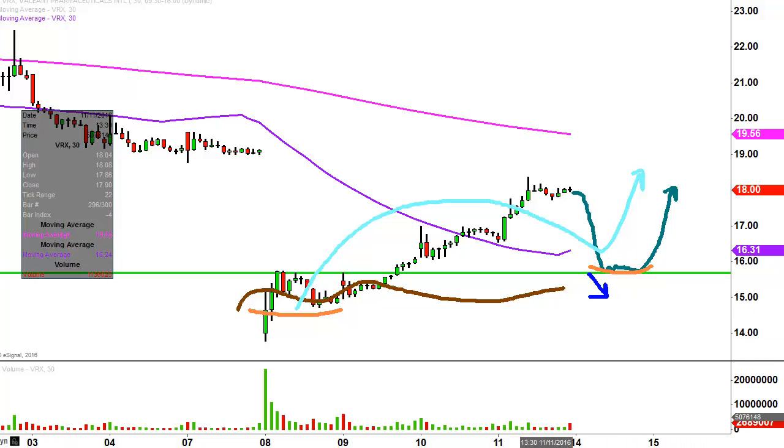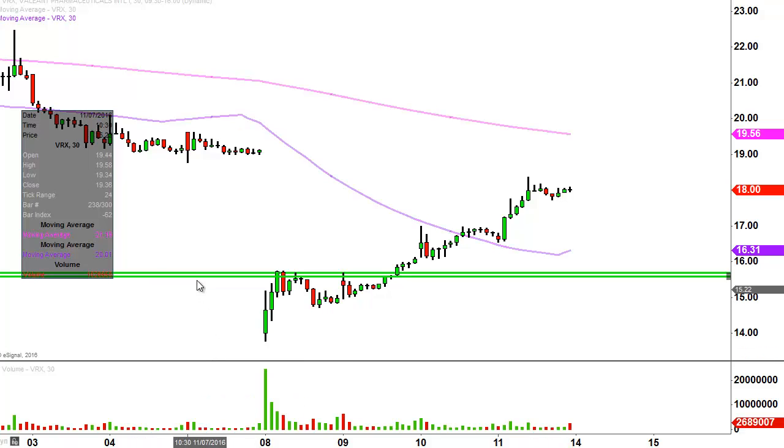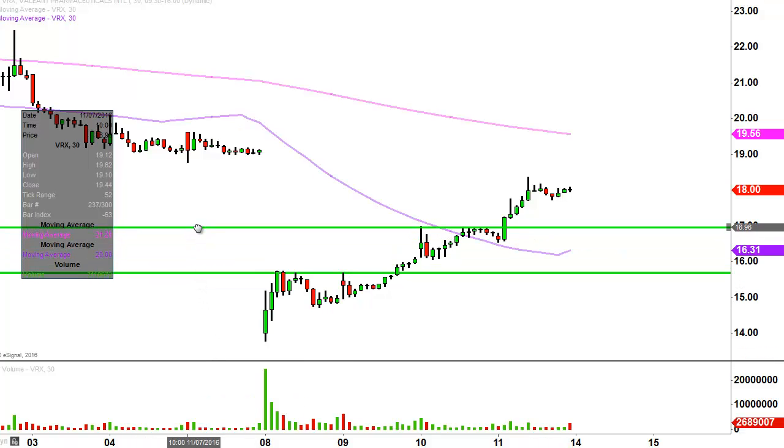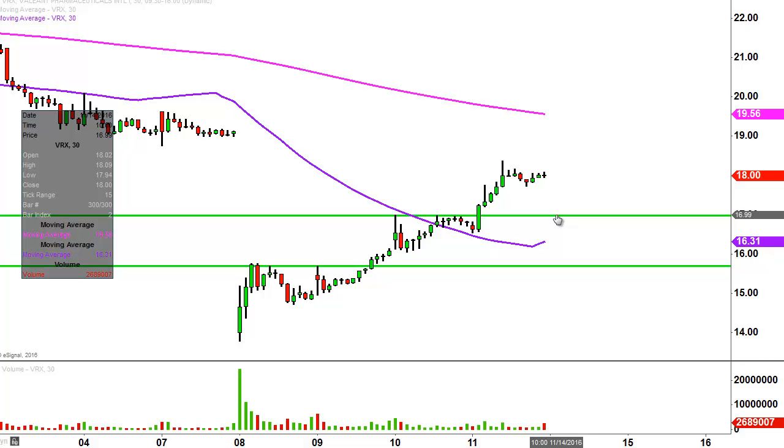Now, ideally speaking, that's just a must-hold level. But if you say, Clay, what would make this chart look the absolute strongest going forward? If the price can stay up above that point right there at $17, that would be the best case scenario. But again, I'm not saying if $17 fails, the entire chart's ruined or anything like that, because you still do have that 1575 area of support.